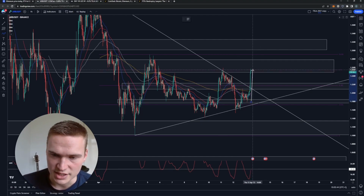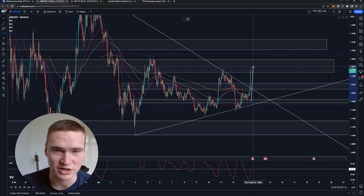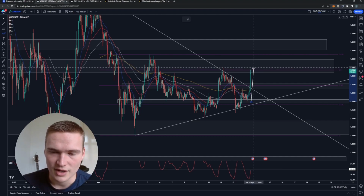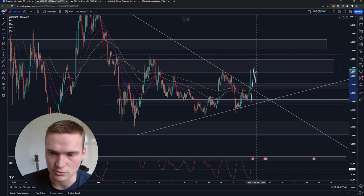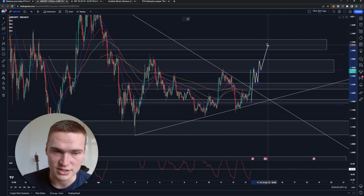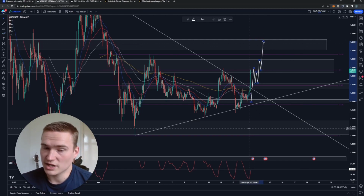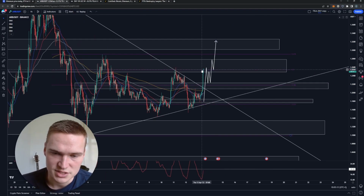Now the big question is, we are at this resistance at 1.26 and 1.25. Can we break above that as well? And I am not sure. It depends. I think we will find resistance first. But if from that resistance, for example, we can hold 1.22 as a support and then try to break above it again, then I think we can break above that and really start some sort of a rally up to 1.31, 1.32. So that definitely is a possibility right now. It just depends on what kind of resistance we get.